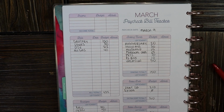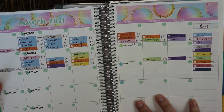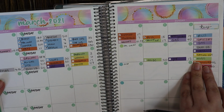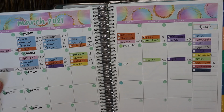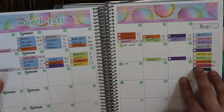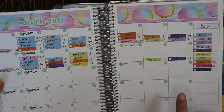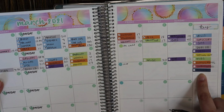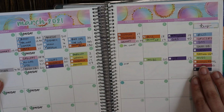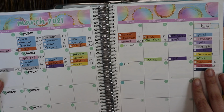If we look here at my transaction log, I keep track of all of my transactions here in my Erin Condren monthly planner using a color coding system. So each of my spending categories gets its own color, and I enter in the transactions from that category with that matching colored sticker. I made these stickers here myself. It's a great system. It works out really, really well for me. It helps me to stay on track.